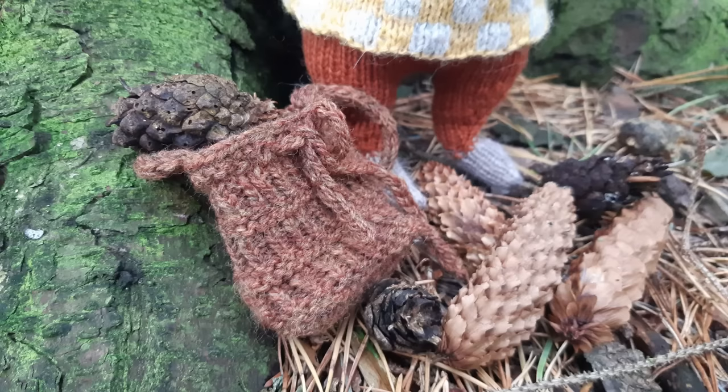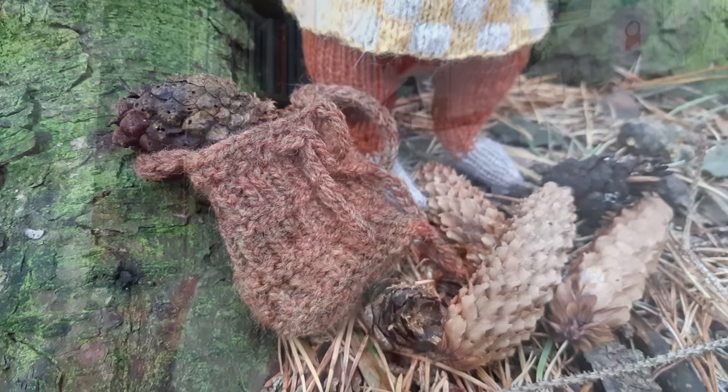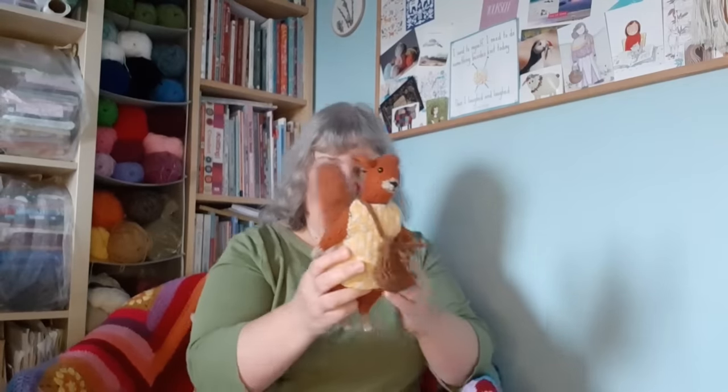But I made it in a nice woodland colour. And so she has been out, haven't you, Hazel? Yeah, she's been out in the woods. She was looking for acorns and some hazelnuts and pine cones lying on the ground. You came back with a little collection, didn't you? Yes, that was lovely. And she did look very at home in the woods when I was out there taking photos. So I'm really, really pleased with her.